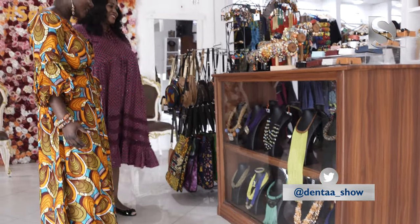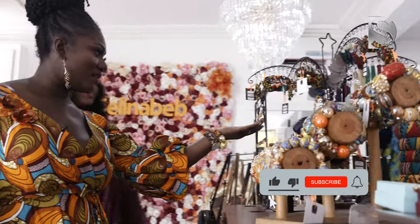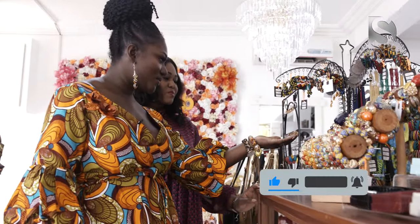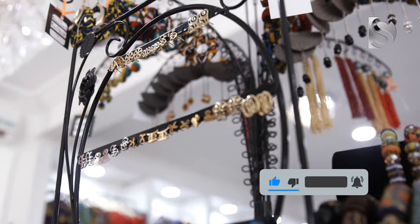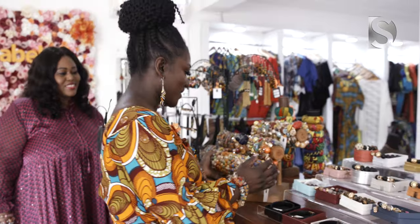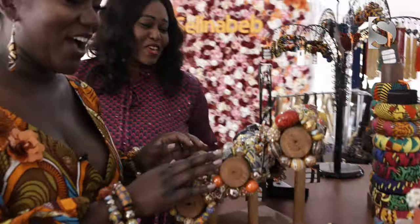Thank you. Honestly. And then you have the little jinyame earrings as well. The Adinkra symbols. These are gorgeous. I love these. You know I love these. They are your favorite. I know. You have loads of them. I have loads of them.